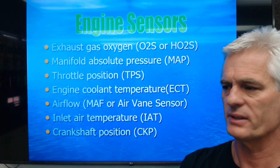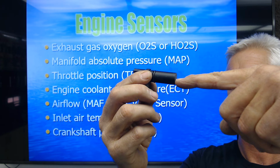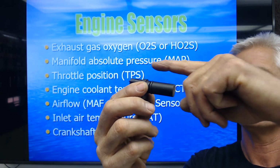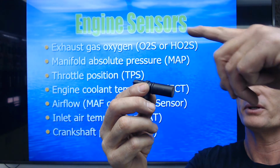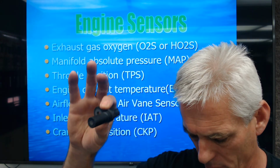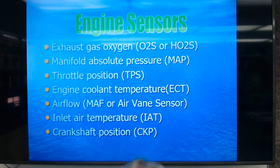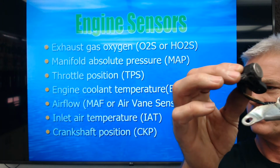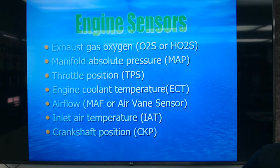And so what happens is as a metal prong comes by this little permanent magnet, there's a coil in there. When I interrupt the magnetism, current flows to the coil in one direction. When this thing lines up, it stops flowing. When I go past, it flows in the opposite direction. So these guys will produce approximately 1 to 3 volts of AC voltage. And the computer can tell the position of the engine and how fast the engine is spinning.